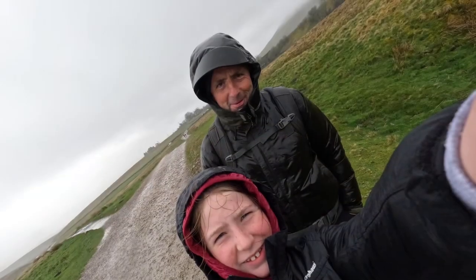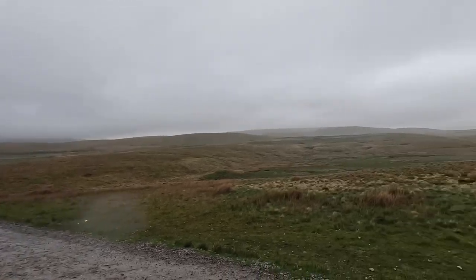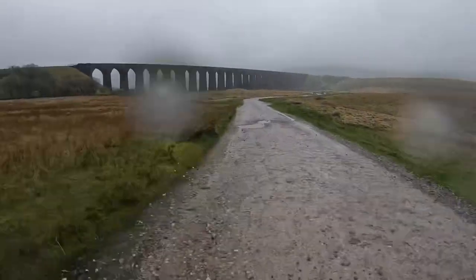Hi everyone, so just arrived at Ribblehead Viaduct, and it's raining and it's very cold and windy. Ribblehead Viaduct was built in 1869 by John Sidney Crossley. It is still in use today. When we went, it was very wet and windy, so I'm very sorry for the quality of the footage.